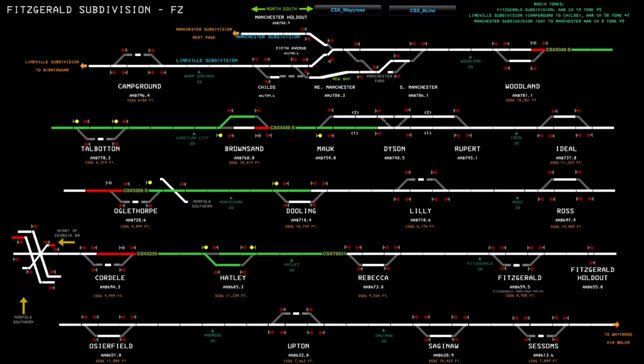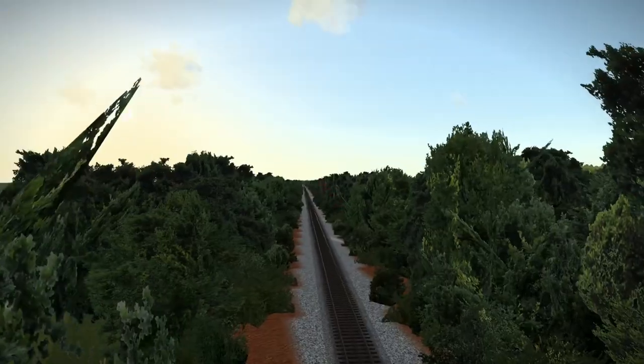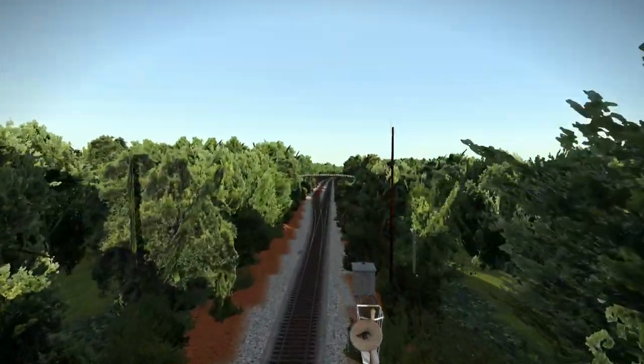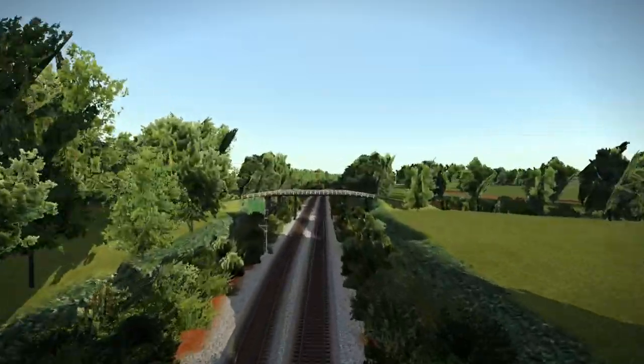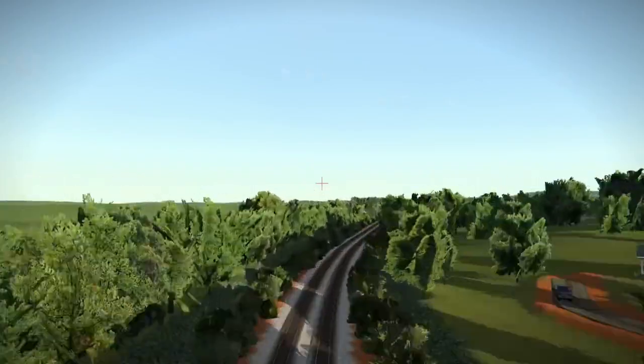There's also a railfan platform in Manchester as well. I'm assuming that's not going to be put in here. So this is the Lineville Sub to Birmingham. That's in Alabama, for those unaware. So sun's setting, so that's west. This is east, so we'll head this way. Got another very nice looking bridge with the kudzu and all that good stuff.